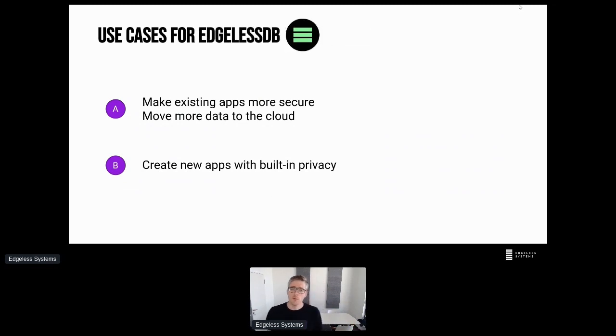For EdgelessDB, we have the same two use cases. So by just replacing your existing database, you can make your database deployment more secure, right? Say you have MySQL running there, you can replace that with EdgelessDB and be more secure, and maybe then you can even move it to the cloud, which you possibly couldn't do before. And EdgelessDB can also be used to implement very interesting applications.